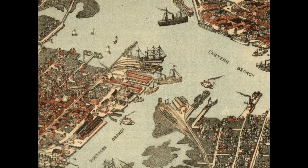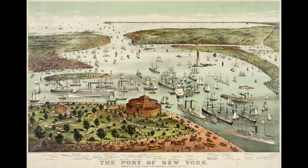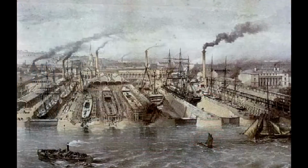Boston, Rhode Island, New York, and Philadelphia became very big ports up in the north. These were the places that became the shipbuilding capitals up in the north. As a matter of fact, in 1720, in Philadelphia, there were at least a dozen shipyards. A dozen shipyards, and that is because there was an abundance of trees in that area, but also because of the waterways.